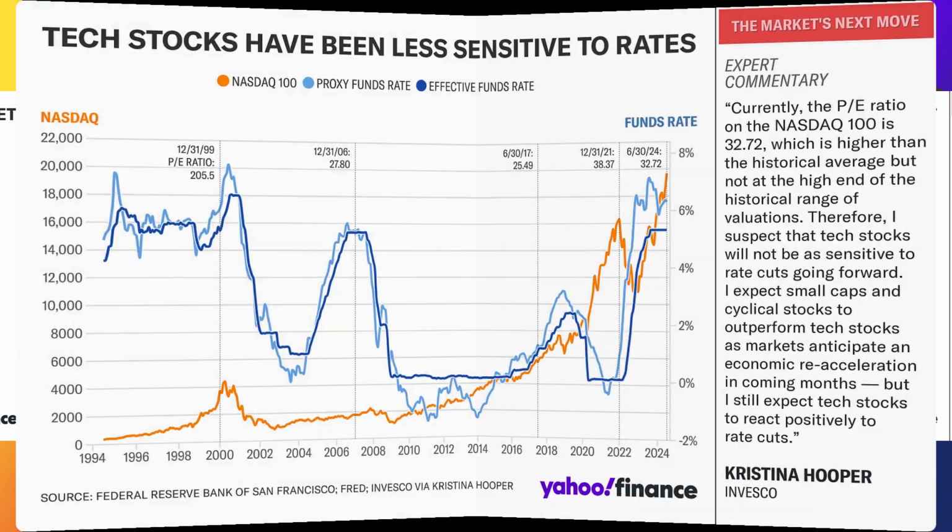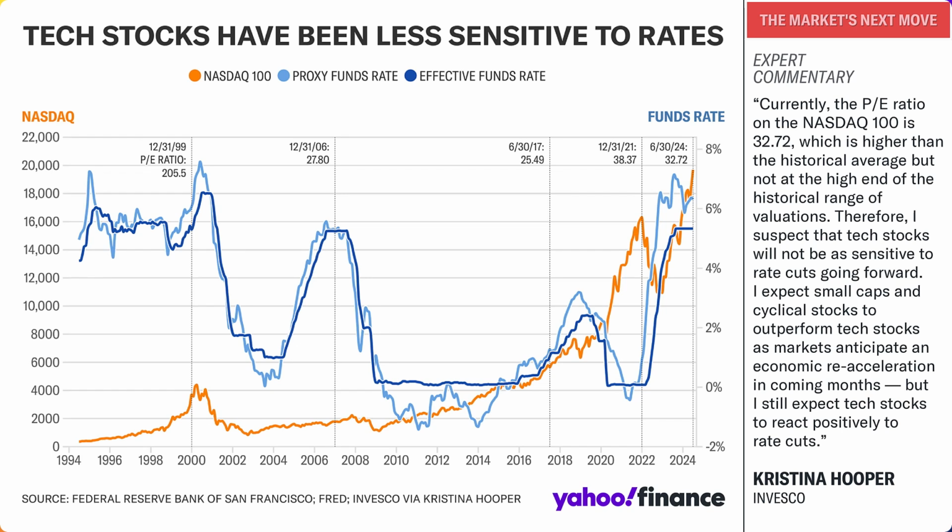Chart 27, tech stock valuation. Invesco's chart shows the current PE ratio of the Nasdaq 100 is higher than the historical average, but not at extreme levels. This suggests tech stocks might not be as sensitive to rate cuts as in the past.